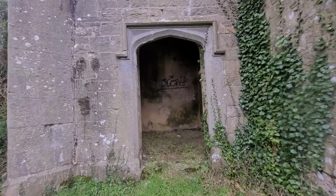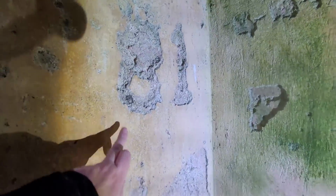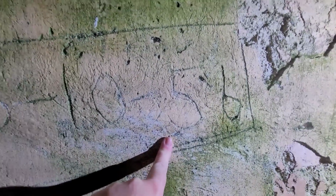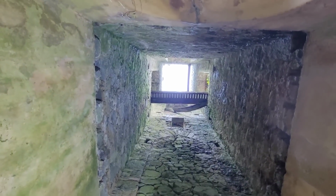Now we're trying to beat the weather here. Wow, I can see graffiti. Look at the graffiti there. Look, 81. Look at this one. The 23rd of the 10th, 56. It's hardly 1956, is it? 1956. Wow. Oh, wow. Just look at that, guys. That is amazing. Stonework there is just fantastic.